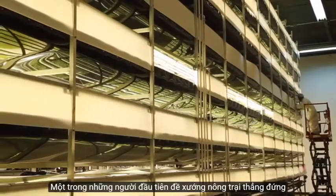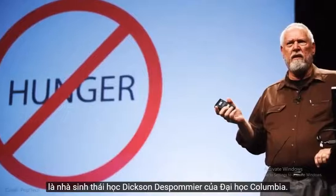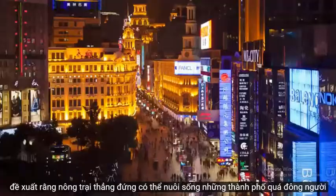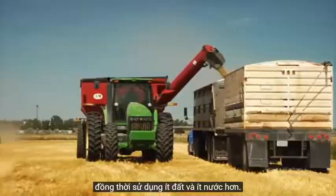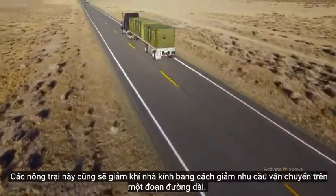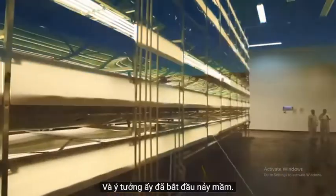One of the early champions of vertical farming is Columbia University ecologist Dickson DePommier. In 1999, DePommier and his students proposed that vertical farms could feed overpopulated cities while using less land and less water. They would also cut greenhouse gases by eliminating the need to transport food over long distances. And the idea is finally taking root.